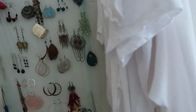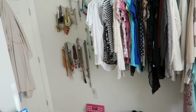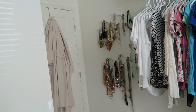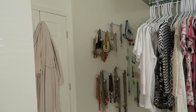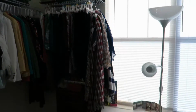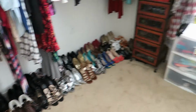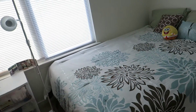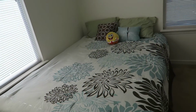Walking into my room, this is what you see. I'm going to back up a little bit and do an aerial view. So that's the door I just walked through with my robes on the back. Has some jewelry, my clothes, little plastic container, shoes. This is also my walk-in closet slash guest bedroom.